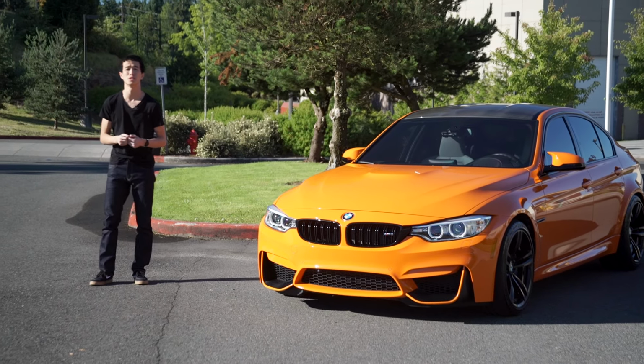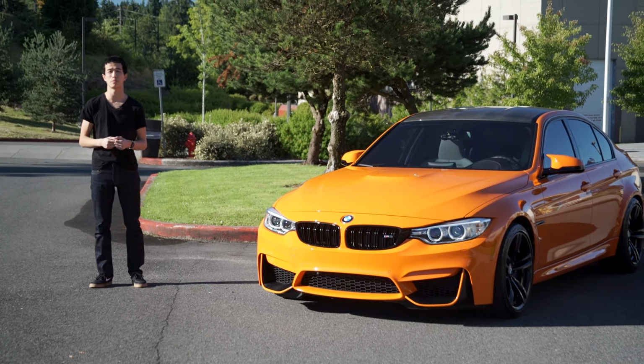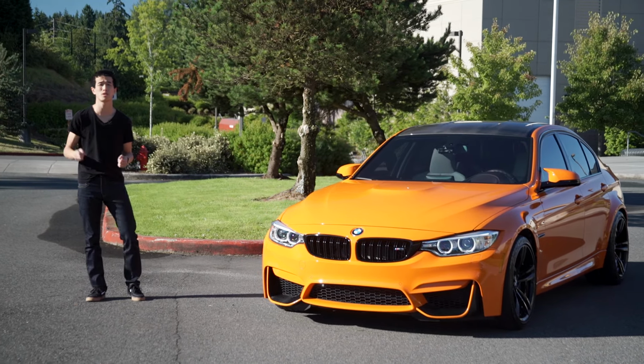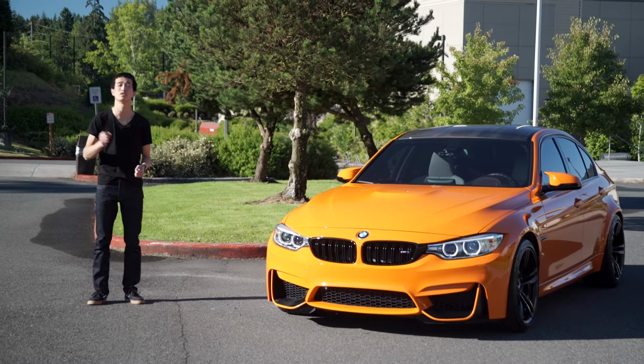Maybe I'm just old school and nostalgic, which is why I prefer the M3s of yesteryear. But the new M3 is still an incredible machine. It's still far beyond its competitors, and it definitely deserves that M badge.